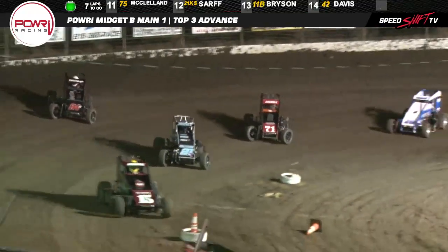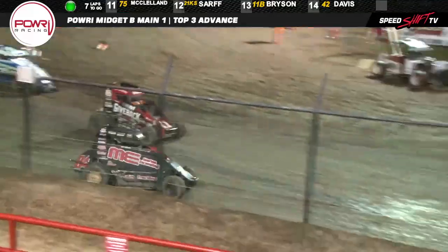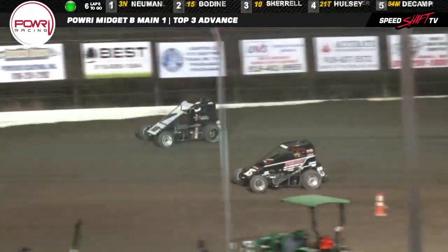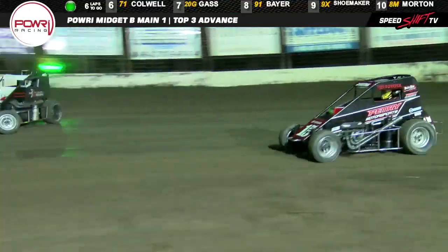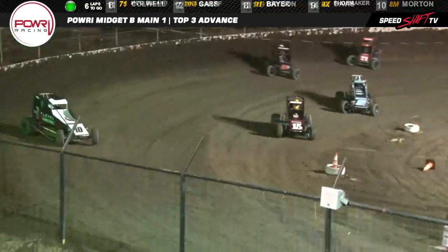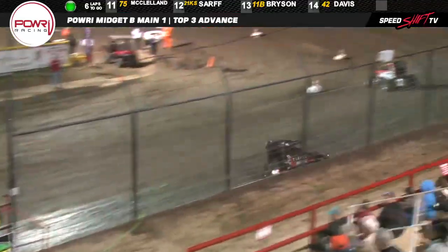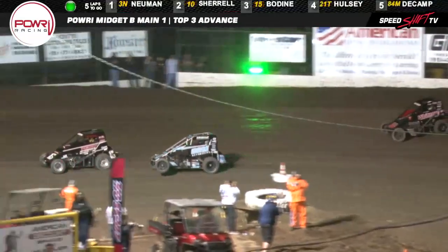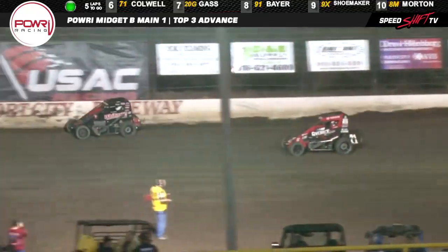So Slinger down into the corner yet again. Back behind, a couple others breaking out of formation. 84M car is going to try that line on for size for Alex DeCamp. And Sherrill's got the number 2 spot away now. Can he run down Newman up front? I don't know. That's a long road to hoe to catch the racer in the 3N car. He's definitely got number 2 spot tied up, however.